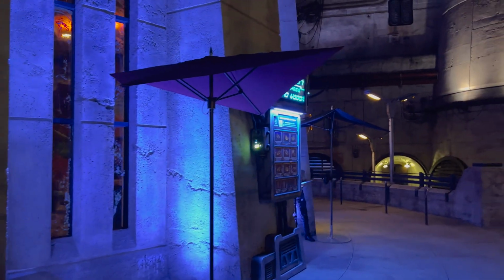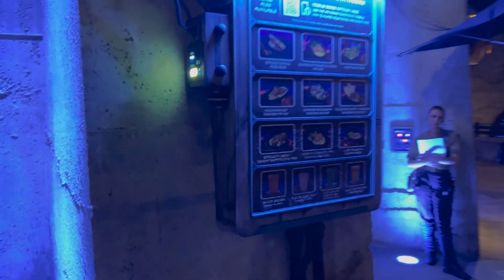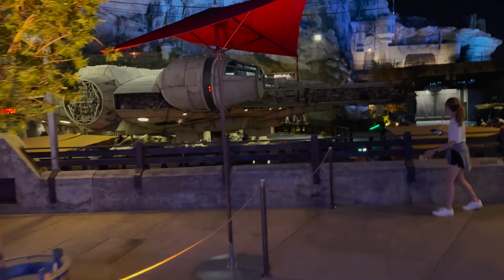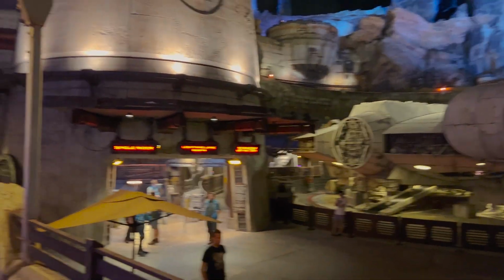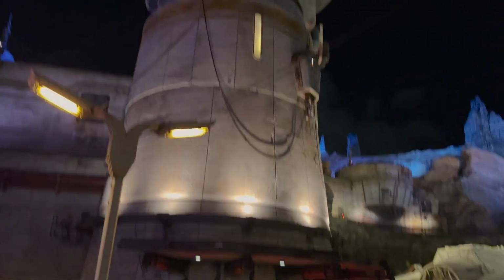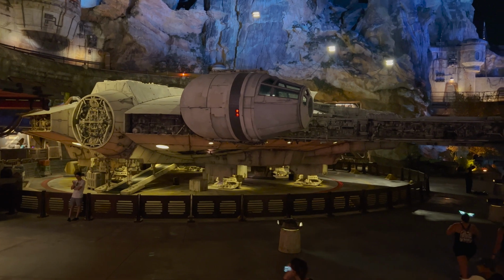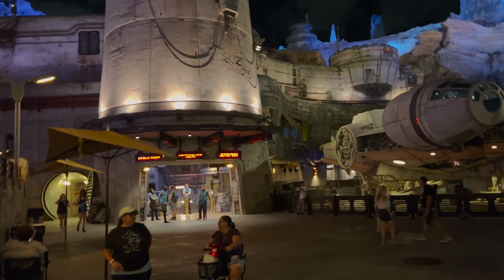That was cool. Now this is the docking bay, which is a place you can order food. Docking Bay 7. And you can see here's the menu. Mobile order there. And then over here is one of the best views at nighttime, and that is the Millennium Falcon. Right now, 10-minute wait. It's hardly a wait at all, and looks awesome over here, like literally awesome. Again, a perk of coming at nighttime, 10-minute standby wait.